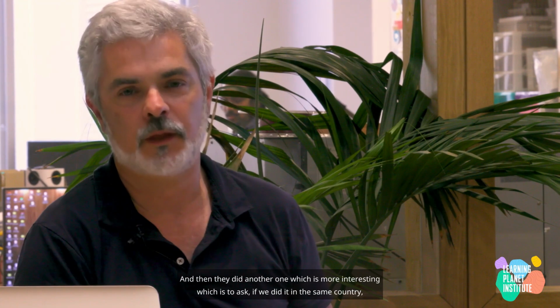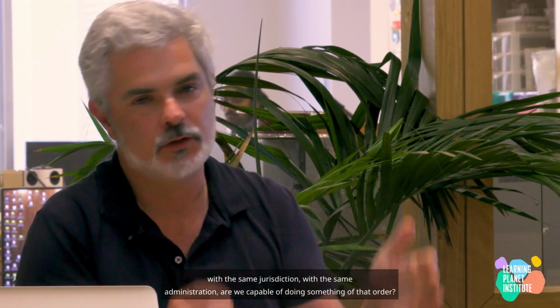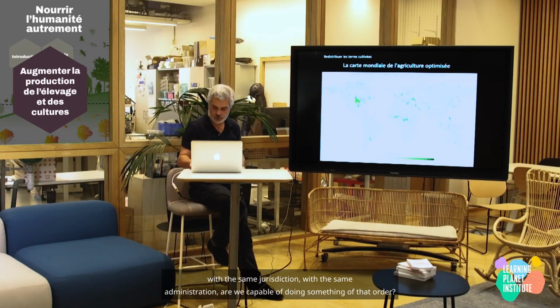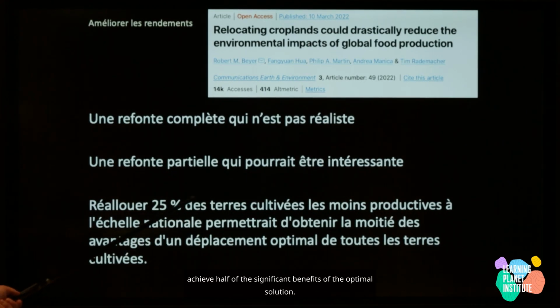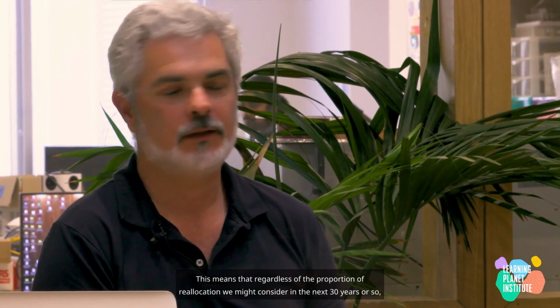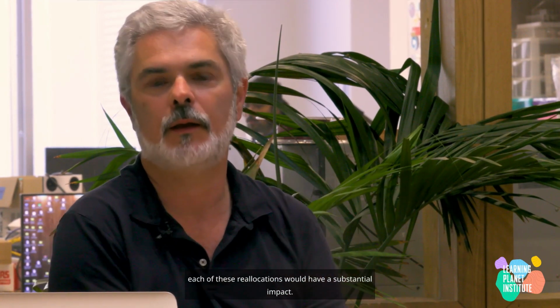And then they did another one, which is more interesting, which is to ask: if we did it in the same country, with the same jurisdiction, with the same administration, are we capable of doing something of that order? And what it shows is that if we reallocated just 25% of the land within a single country, we would already achieve half of the significant benefits of the optimal solution, which is already a lot. This means that regardless of the proportion of reallocation we might consider in the next 30 years or so, each of these reallocations would have a substantial impact.